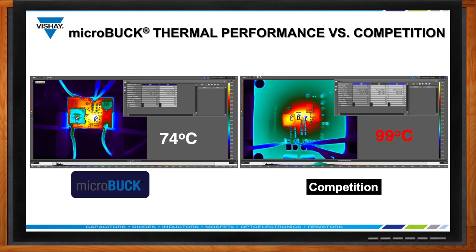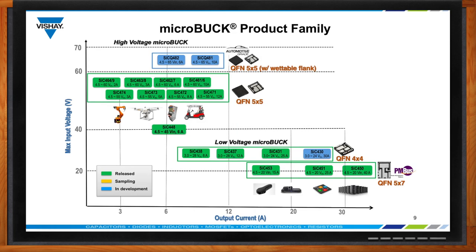Nice. So what kind of voltage and current options do I have with the microBUCK? Yes. So this slide gives you an overall picture of what we offer as a microBUCK family. So the y-axis is the input voltage. The x-axis is the output current capability. So as you can see, we offer very wide range in terms of input voltage and very wide range in terms of output current. So we can go from, as I mentioned earlier, down to 5 volt all the way up to 72 volt in terms of input voltage. And output range, we can go from 3 amp all the way to actually now 40 amp is our highest output capability products.